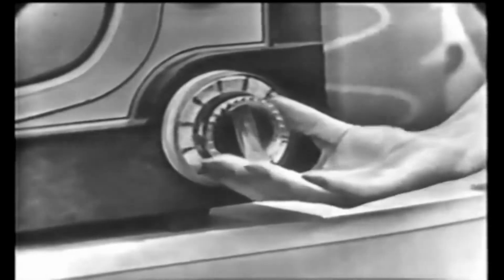Come with me, and I'll show you what every one of you can do single-handed. Here, you can tune in this wonderful new Westinghouse television set with just one hand like this. You just turn this one dial.